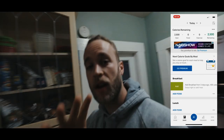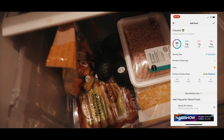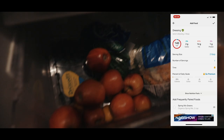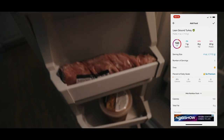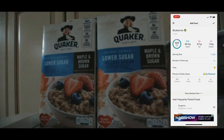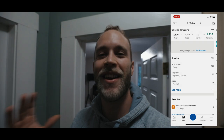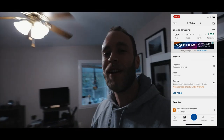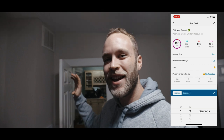So first thing I like to do is just come out here and check out everything I got going on. All right, so at this point, I've analyzed the entire kitchen, what I went and got at the grocery store the other day. So that's what I like to do in the morning, just reanalyze everything I got going on, what is in my pantry, what is in the fridge for me.